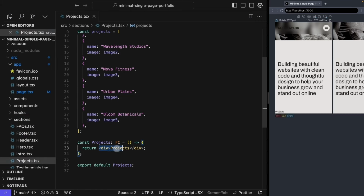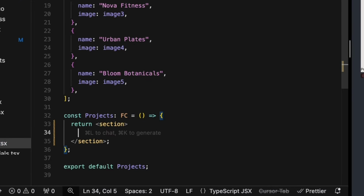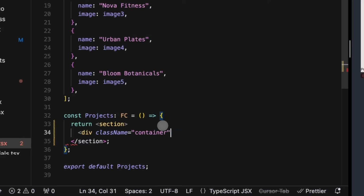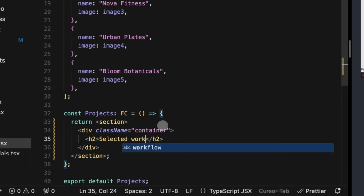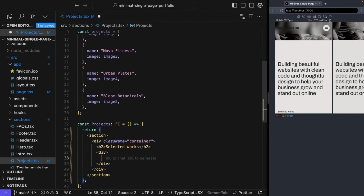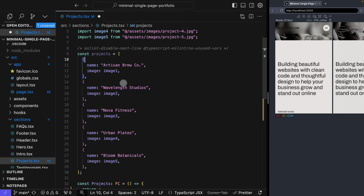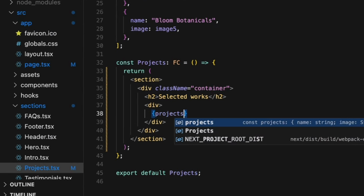To start coding this up, let's replace our div with a semantic section tag because of course this is the projects section. Inside of that, we're going to have a div with a class name of container to hold our content inside of it. And then we're going to have our h2. This is going to be the title for this section that's going to say selected works. Below that title, we are going to have a div that's going to hold all of our projects. And then for each one of our projects, we want to map over them. We already do have this projects array with a name and an image that has already been provided to us. So all we need to do is create this map and say projects.map.